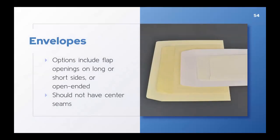Envelopes come in lots of different sizes and configurations. You can get them open on the short side or the long side. The one caveat for archival envelopes is you don't want any that have a seam down the center. You can see the ones in the image here have those seams on the sides. A center seam is more prone to collapsing, especially if things are stacked up.